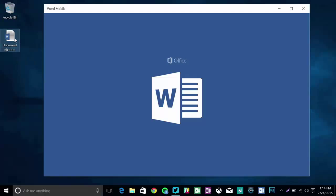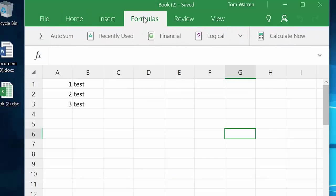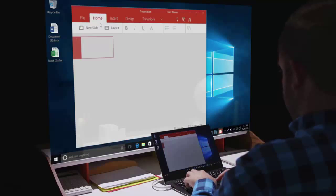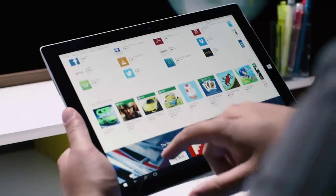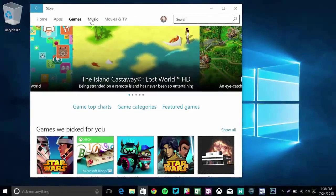The most impressive additions are the new stripped-down, touch-based Office apps. Word, Excel, PowerPoint are all available for free, and they're a delight to use. They're speedy and simple, with just enough features for basic editing, and none of the bloat of the full desktop Office apps. The new and improved Windows Store has finally combined apps, games, music, movies and TV, but there's still a lack of quality apps.